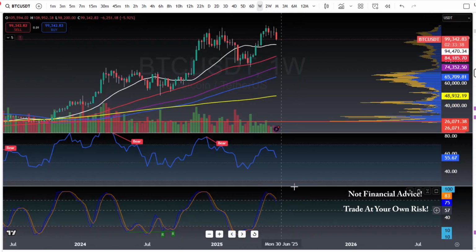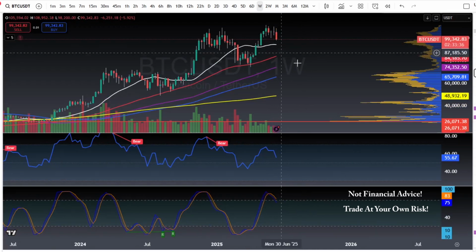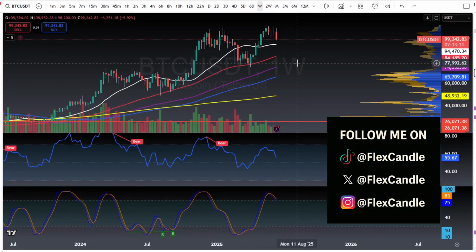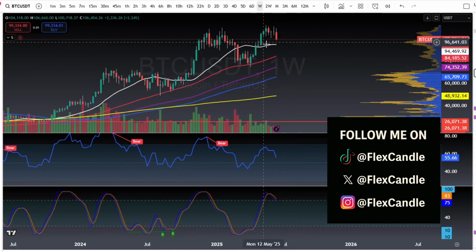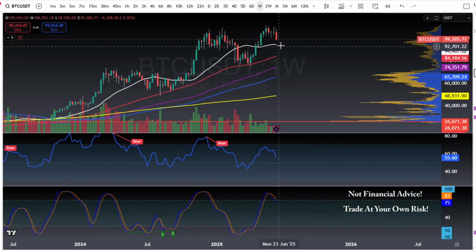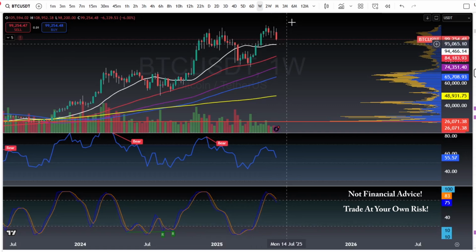Stochastics are pointing down. I'm seeing more downside. The 21-day moving average is now at 94,470. We're only about $5,000 away, so we're not too far. So this could be good, because maybe if the stochastics reset by the time we touch the 21-day moving average, maybe we're able to at least bounce up from there.